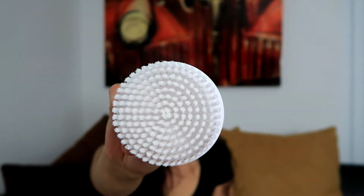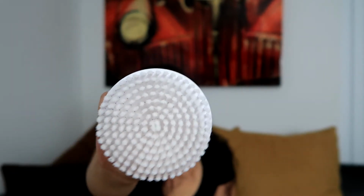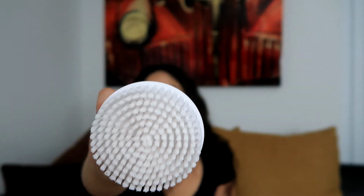It came in a box just like this, and I got 4 attachments with it. The biggest one that you'll probably see other people talk about is the large body attachment. It's really good. I like to use this every now and then. I do not use this one every single day, but it is nice to get a good scrub down at least once or twice a week. I have very sensitive skin, so just keep that in mind.